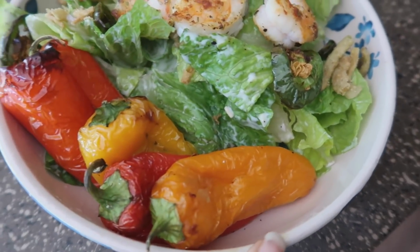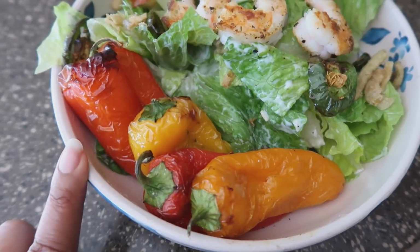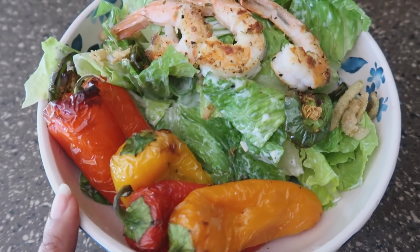So I did some air fried peppers. There's no oil or anything on these. I just put them in the air fryer for like 9 minutes on 400.